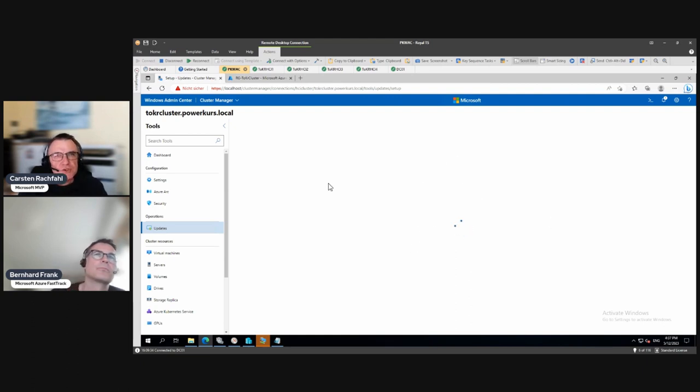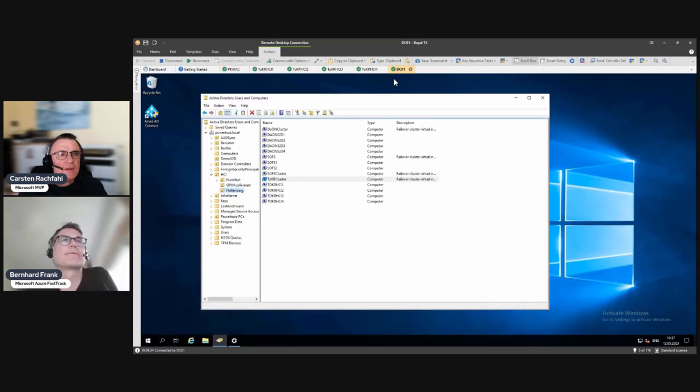And we can switch over to a domain controller. This is for people who are maybe in demo environments where you put everything in the computers OU. You will not experience that issue. But if you go for an enterprise deployment, you will probably see that, because your clusters will be in a group or an organizational unit, and hence you need the permissions to be set.